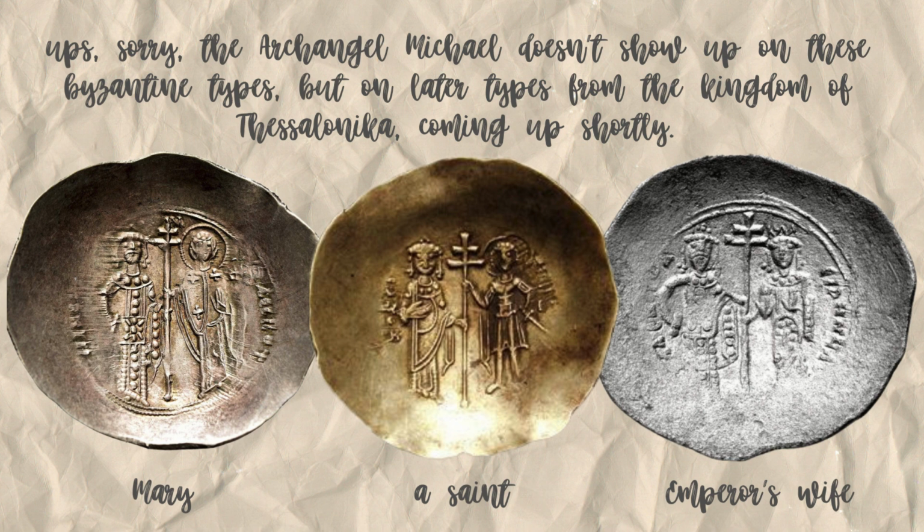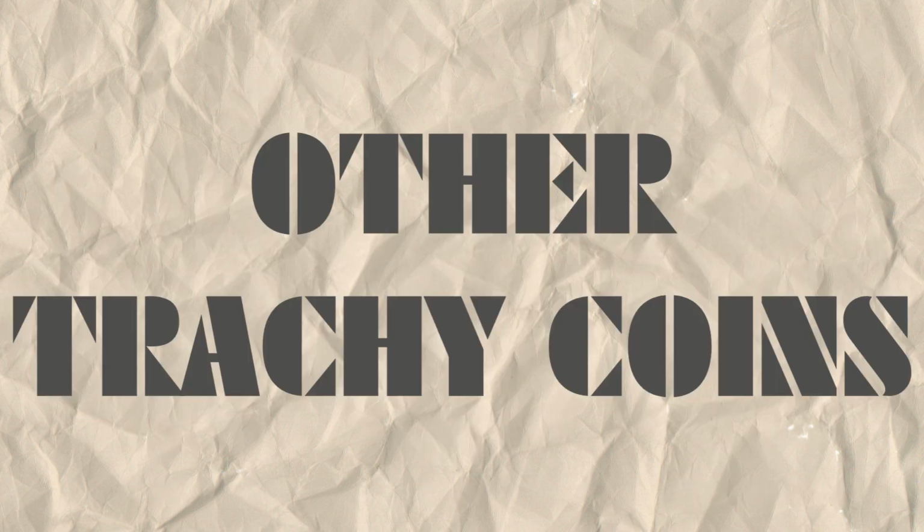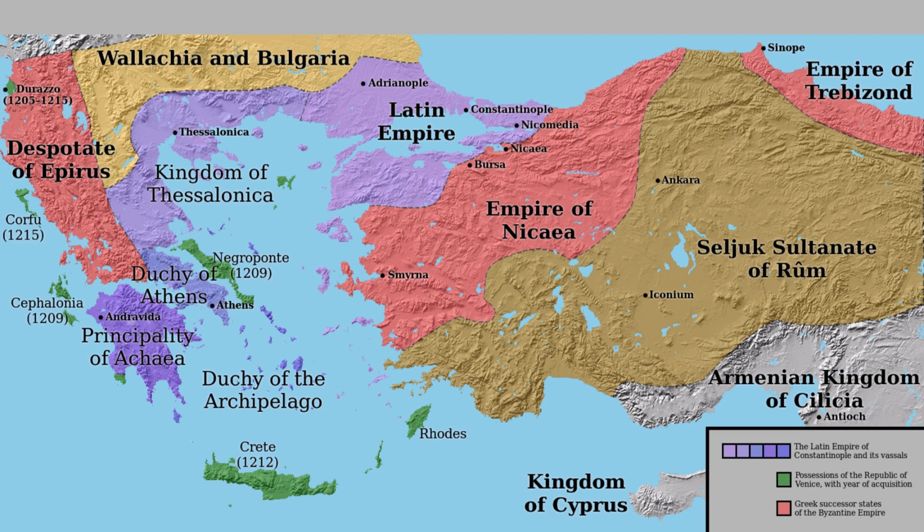Note that while many different types of trachies were minted, most of them are very hard to find nowadays. The most affordable trachies are those from Alexius I, his son John II, and grandson Manuel I, as well as those of Isaac II. I mentioned in the beginning of the video that these coins were minted until the middle of the 14th century. However, in 1202 the Fourth Crusade happened, and 2 years later, after a crushing defeat, the Crusaders were still on the hook to pay the Venetians for the boats that took them to the Holy Land. Since fighting against their enemies hadn't worked, the Crusaders went the tried and proved method of fighting against their allies, and captured and sacked Constantinople.